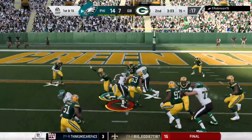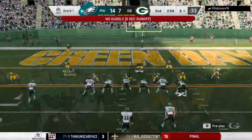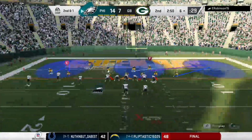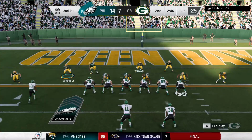They'll run it now out of the gun. And this will leave him a yard short. Nice pickup of 9 yards on first down. 6-yard line. It's a gain of 9. Brings up 2nd and a yard at the 6-yard line.